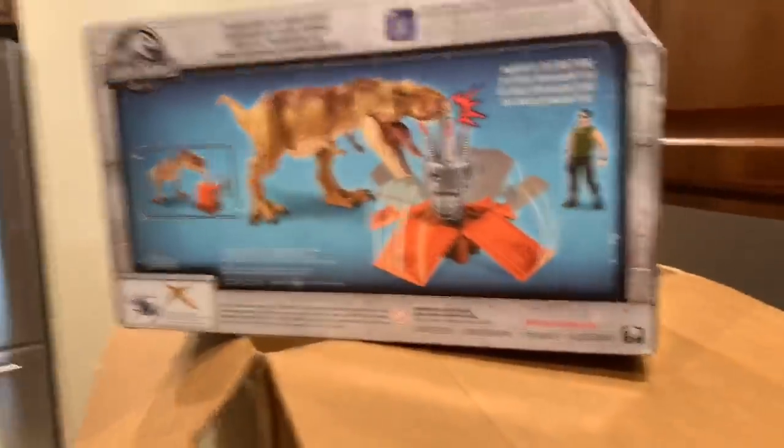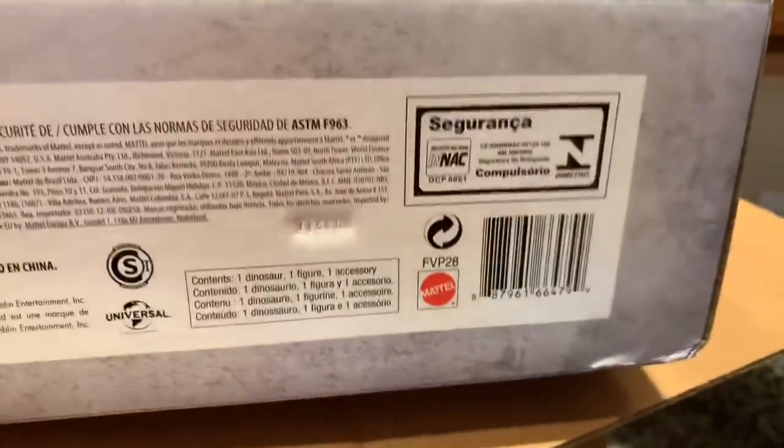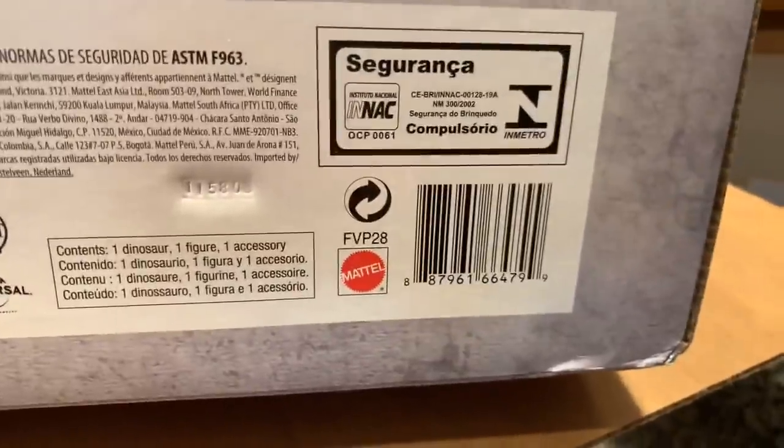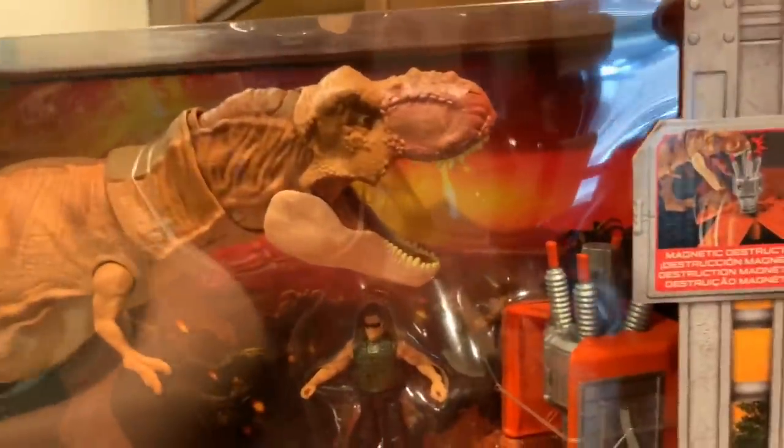All right, so what haven't we looked at here? Let's see. I'll just show you the bottom of the box if you want to check that out. That's how you plug in the Rex's tail. And there's the SKU, just in case anybody wants information on that. There's the UPC. Again, I don't know if you can see the metallic paint on the head, but you can kind of see it right there on the snout.